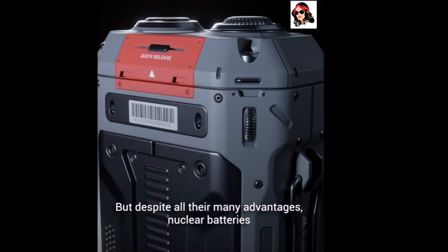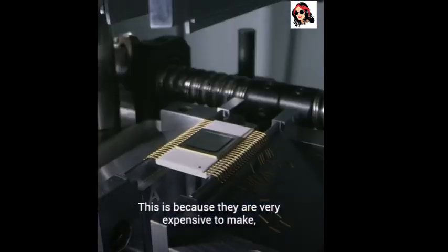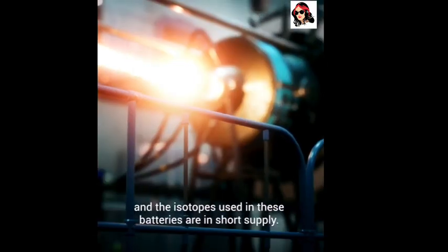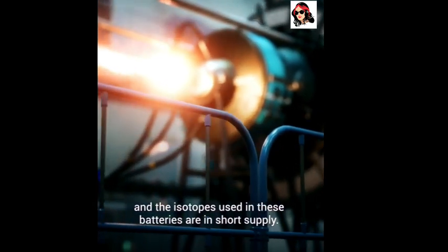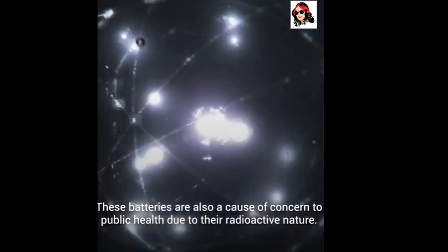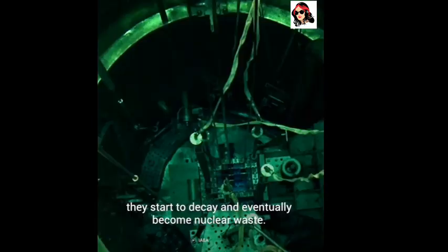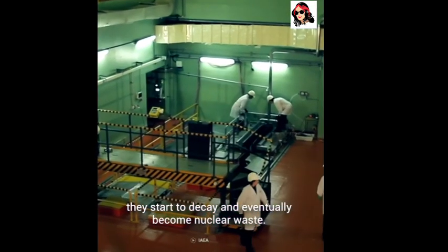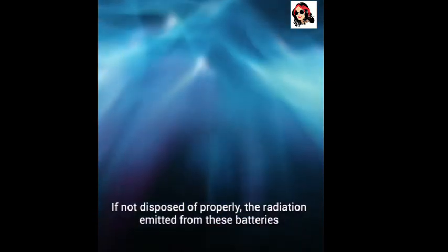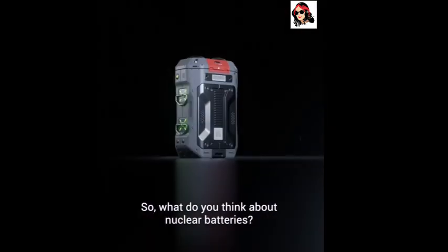But despite all their many advantages, nuclear batteries are not as commonly produced as traditional batteries. This is because they are very expensive to make, and the isotopes used in these batteries are in short supply. These batteries are also a cause of concern due to their radioactive nature. According to experts, when nuclear batteries run out of power, they start to decay and eventually become nuclear waste. If not disposed of properly, the radiation emitted from these could cause adverse health effects.